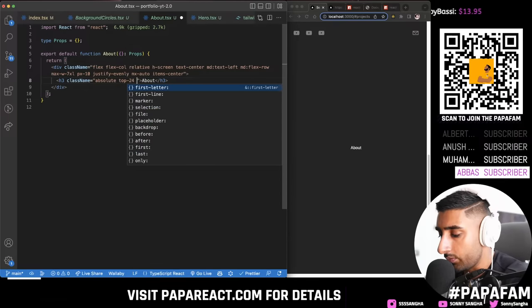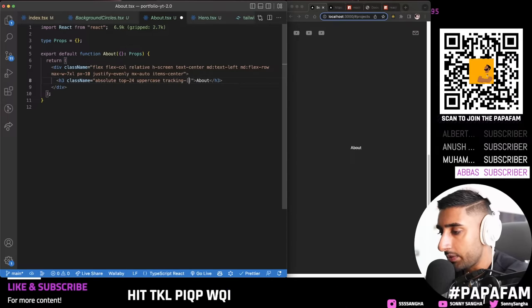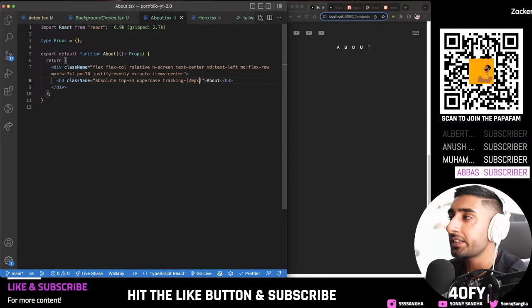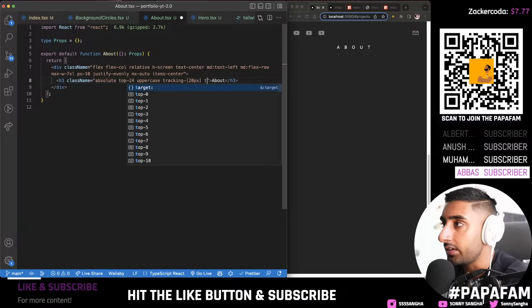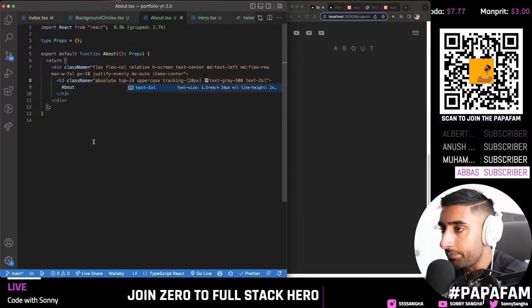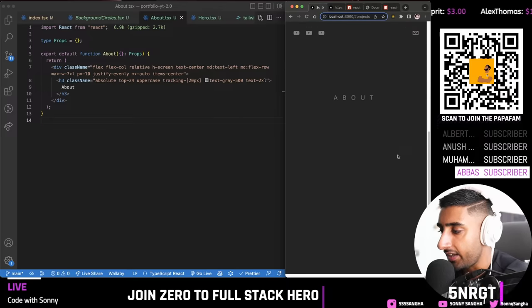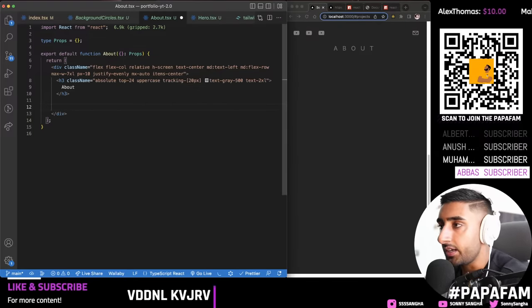We're going to follow this pattern quite a lot throughout the build. Uppercase, and the tracking in this case I want to be 20 pixels because I want that nice spaced out effect. Look at that. The tracking makes such a clean, modern effect to your design. Let's do text gray of 500 and text of 2XL. Bam. Look at that. And as I scroll down, it just snaps into place. Incredible. We're already building this amazing UI right now.